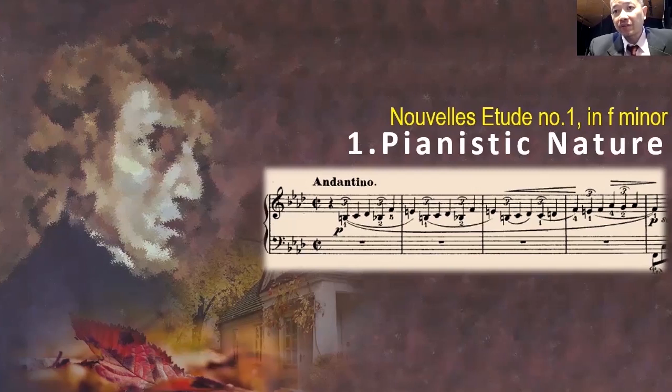Etude in F minor from the Three New Etudes proves that the beauty in Chopin's melody comes from endless elaborations of a simple idea. Chopin plays non-harmonic tones around the main notes, creating waves of chromaticisms with many unexpected turns.